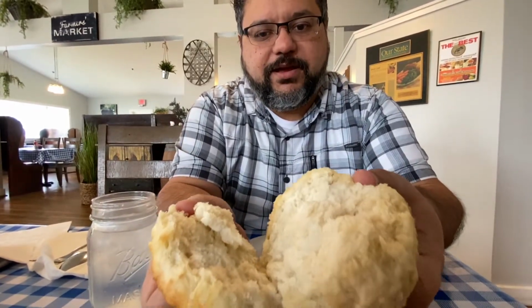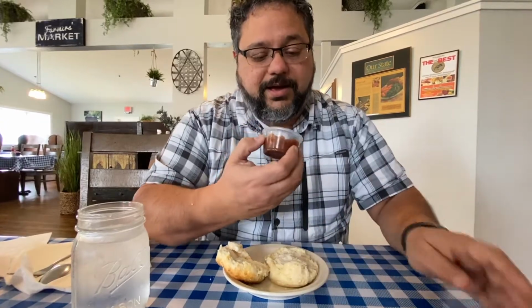As we got to our table, look what they brought us. Fresh, homemade biscuits. Look how fluffy. I mean, that's so fluffy, if I let go of it, I think it'll fly away. And apple butter, cinnamon apple butter. Oh, that smells so delightful.